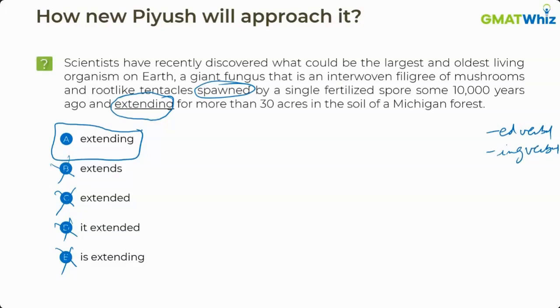Ayushi saying how extending is the modifier form. So Ayushi, by default, this is something that we have taught in the very basic files in our course, in the very first 5 hours that you spend on our portal. You will get to learn this. Any ing verbal which is not preceded by an aiding verb, if there is no aiding verb present before an ing verbal, it is always a modifier.